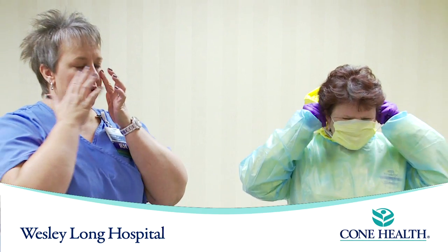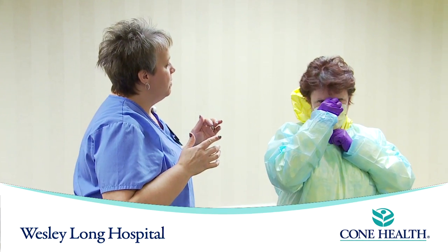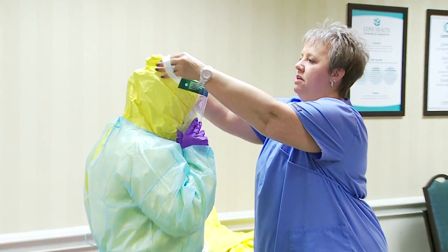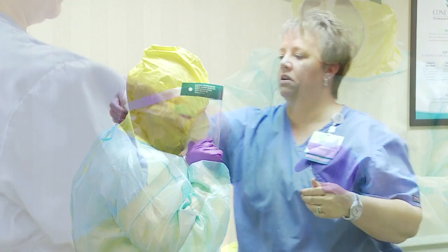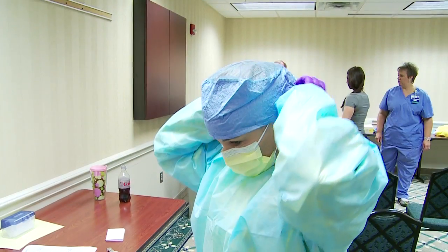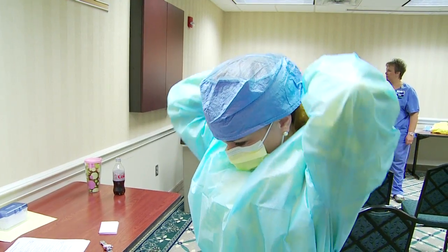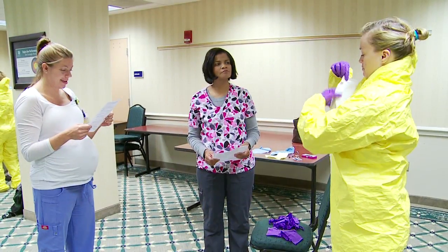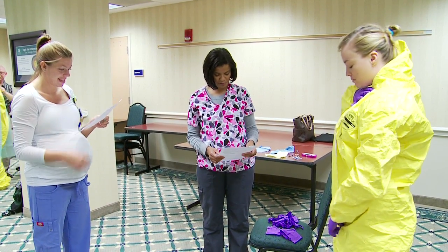Seal and coverage right around the bridge of the nose. Those caregivers and others most likely to provide care to Ebola patients are going through PPE training. They are practicing putting on and taking off PPEs. The idea is to avoid getting any bodily fluids from an infected patient on your hands or your skin, because that is how the disease is spread. Ebola doesn't spread through the air like the flu.